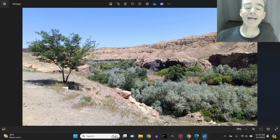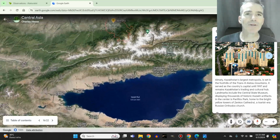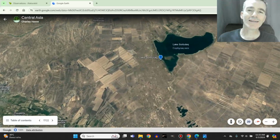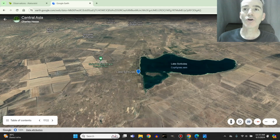And then it was back to Kazakhstan. We stopped on the way again in the Charyn Canyon area at a picnic site where we had lunch. And from there, it was back to Almaty for one night. And the following day, we drove towards the Taukum Desert and stopped on the way at this wonderful lake called Lake Sorbulak.